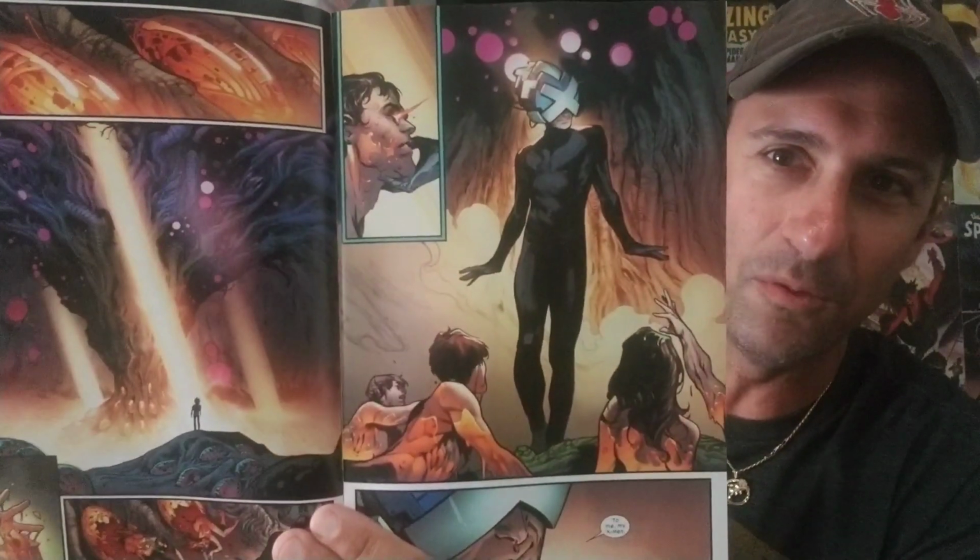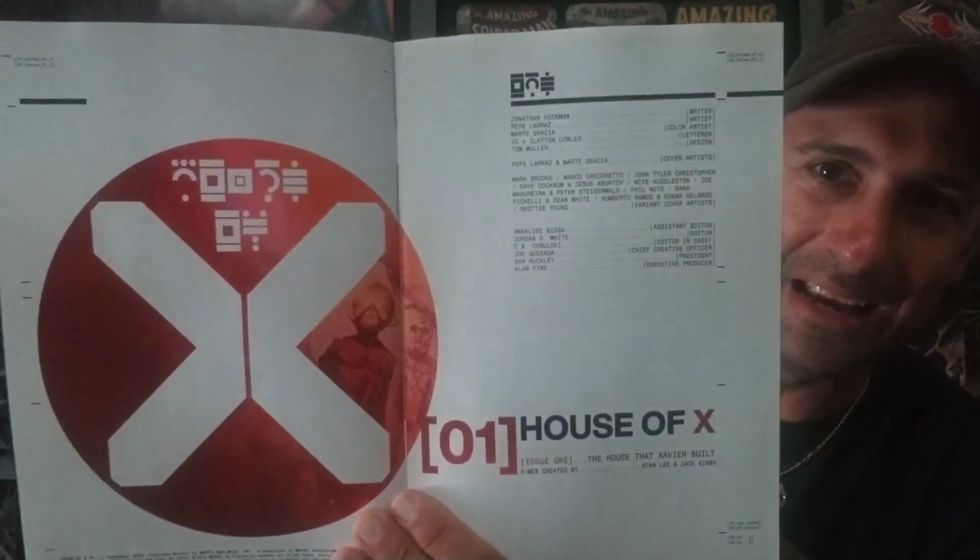And then we wound up getting, yes guys, Hickman's House of X. This is issue 1. This is the X title you've been waiting for. X-Men issue 1 by Hickman. What's going to happen? I don't know. He looks like he's doing some kind of weird dance there. What's going on with Cyclops, right? I have no idea. Here's some weird charts that Hickman likes to do.